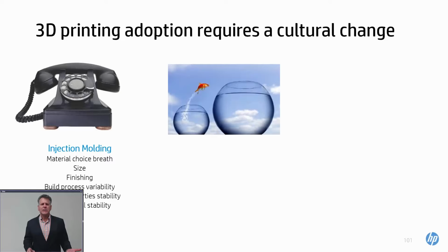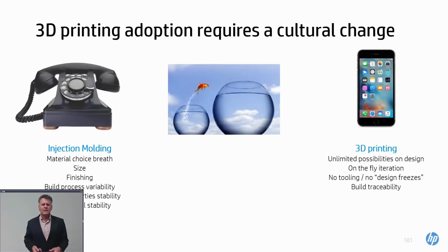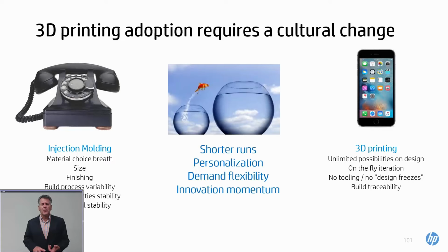But understanding how all that's going to work with your vendors, the guy who's designing it, the guy who's sourcing it, that all has to be dealt with. But it's going to open up shorter runs, personalization, demand flexibility, spare parts down the road. What if somebody came up with a better way to design a part or have a part perform better in a machine, but it's already been tooled? Are you going to retool to change the part? Probably not. You might wait for the next version of the machine. With 3D printing, you can actually change parts on the fly.